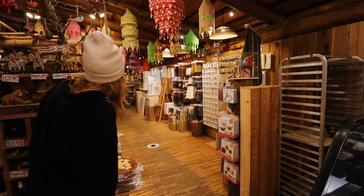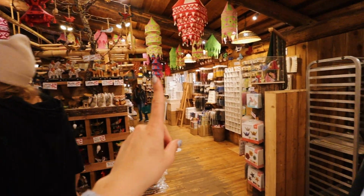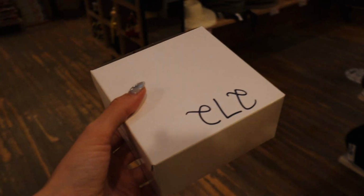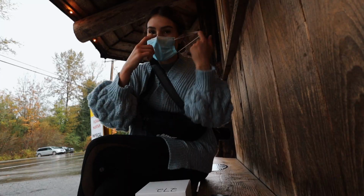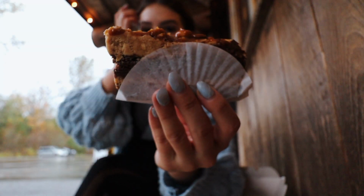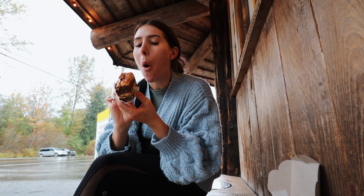So we've just come into the store that the goats on the roof are above us, and they have a whole bunch of really good treats, so I had to get something. Alright guys, we're gonna try it out. Look at that sucker. That's so good. Honestly, peanut butter is my weakness.